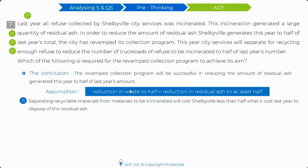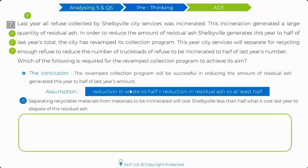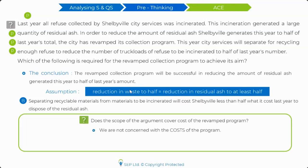What does B say? Separating recyclable materials from materials to be incinerated will cost Shelbyville less than half what it cost last year to dispose of the residual ash. Now, does the scope of the argument cover costs of the revamp program? No. We are not concerned with the cost of the program. We are trying to determine whether reducing the number of truckloads by half will also reduce the amount of ash by half. So this choice is also out of scope.